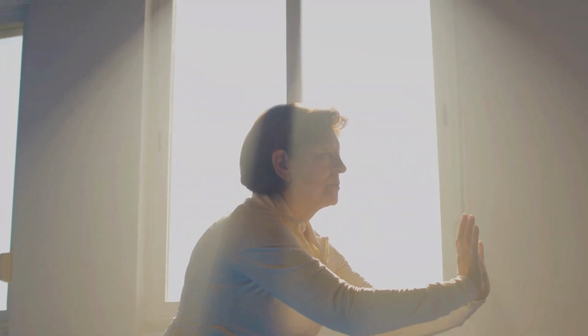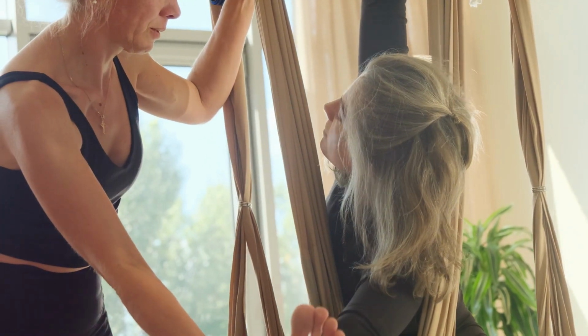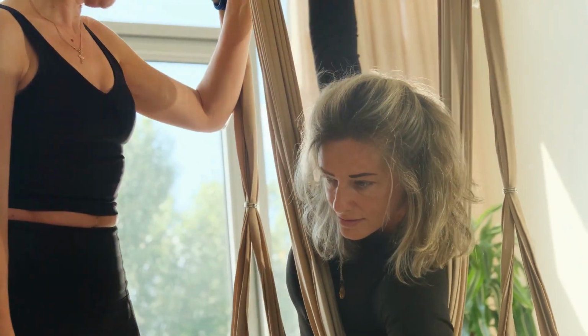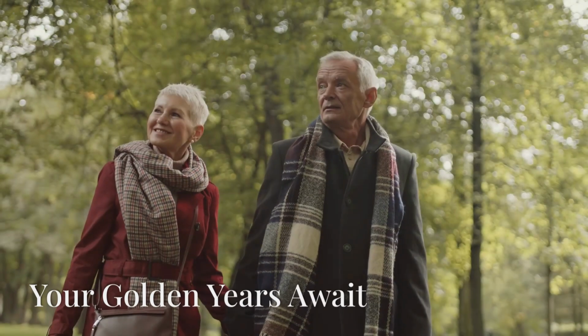Well, activities like Tai Chi and yoga are fantastic for improving balance and flexibility. They involve slow, controlled movements that challenge your balance and coordination in a safe and gentle way. Plus, they're low impact, so they're easy on the joints.